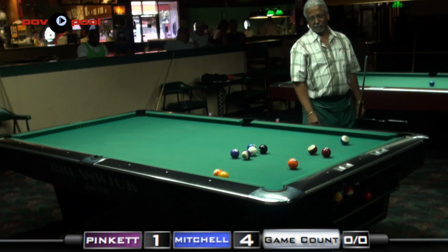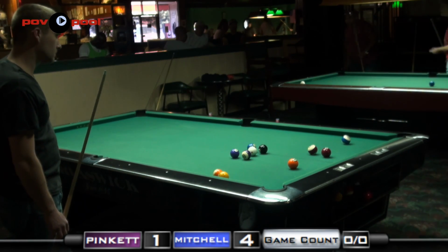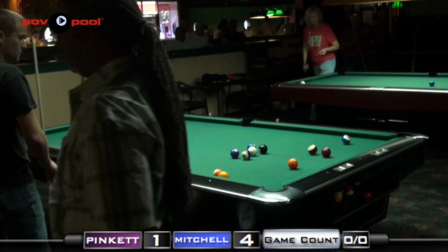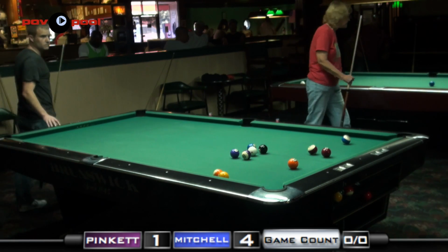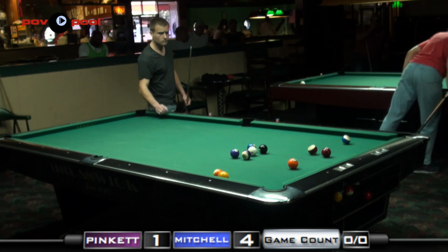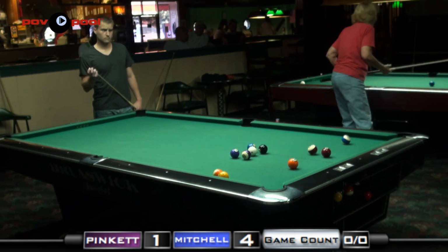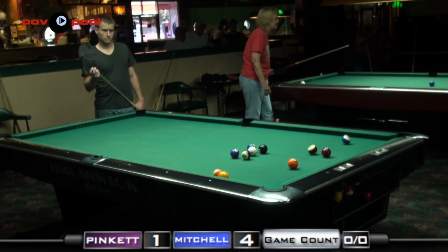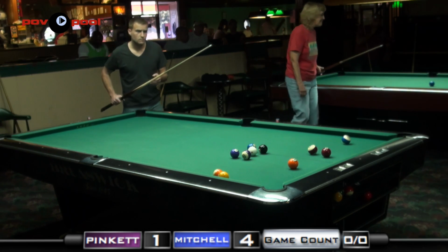I do want to note, though, guys, that this game of one pocket can very quickly turn around just because Charlie is down 4-1. All it takes is one mistake. And Charlie actually did not play an extremely good shot here either. But this shot is a tester for Kevin.